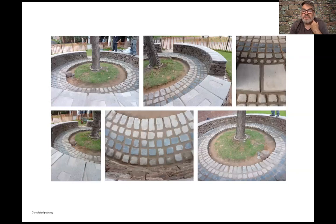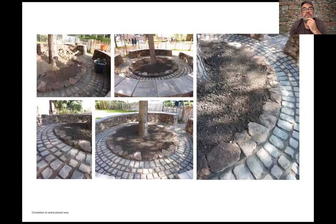The idea in the middle was to maybe plant some more of the grounds guys. The lads were going to put some soil in there. So I finished it off on the inside here with another row of sandstone.